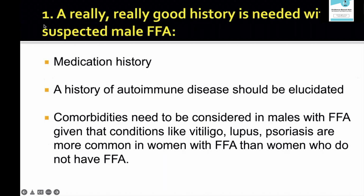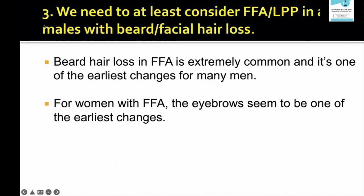You need to ask about medications. The reason I liked one of these studies that I presented today is it really highlights that some of these prostate cancer medications need to be on our radar. It's not proof by any means, but I think it's very relevant. And certainly I see patients with prostate cancer medications for whom I wonder if there's a relationship between their FFA and their prostate cancer medications, especially these GnRH analogs and LHRH analogs. It's not proof. We need more studies. You have to take a really good history because many patients with FFA have an autoimmune history. We know in women that there's an increased risk of vitiligo, lupus, psoriasis, so you need a good history.